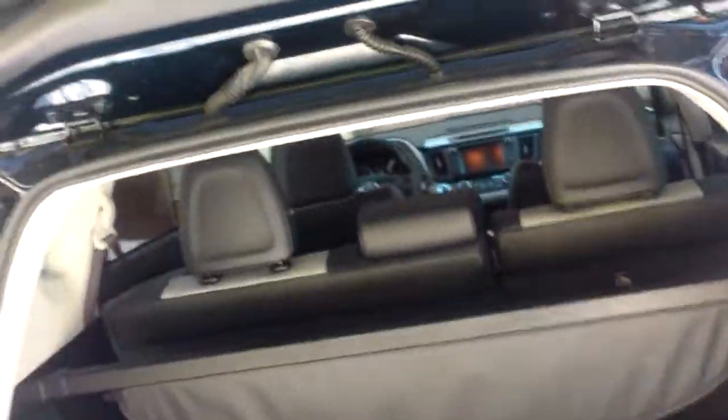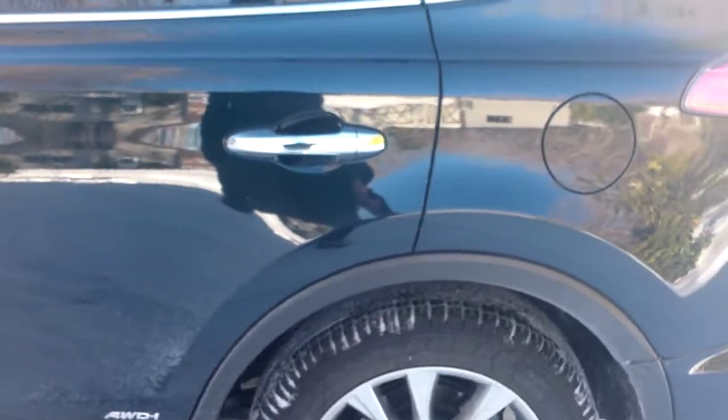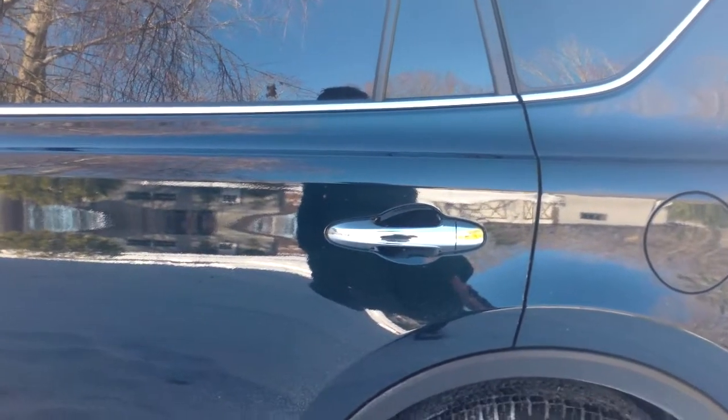And then you can drop the seats forward and you have about 70 cubic feet. It's virtually the same as the, where's the stupid button? As the regular RAV. You get a little bit less because of the batteries. They take up a little bit of space. But other than that, it's virtually the same as the regular RAV, and it's speedier.